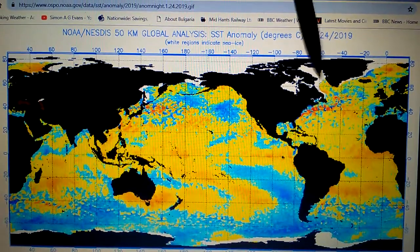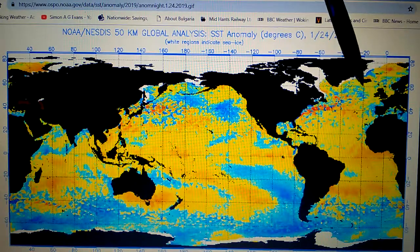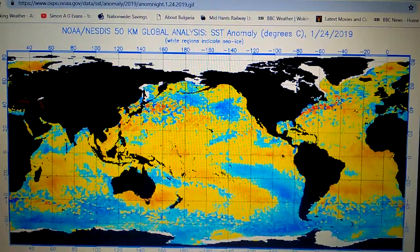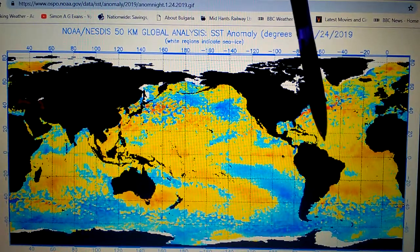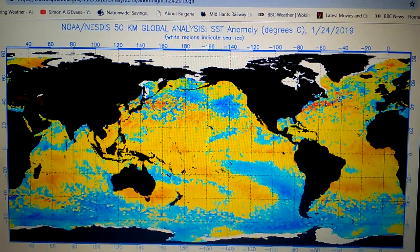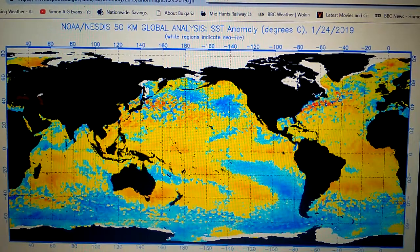Sea temperatures here have gotten warmer south of Greenland lately into this year. They've gotten warmer. That's interesting, very interesting. The sea temperatures down here seem to be getting warmer too now. Very interesting. That's that.